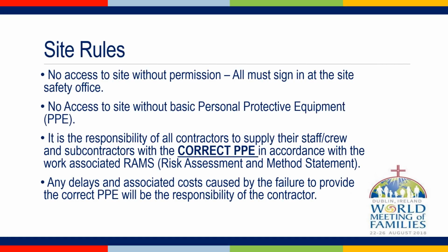For the safety of all working and visiting the site, the following rules will apply. There will be no access to the site without permission. Everyone wishing to access the site must sign in at the safety office located in the site compound. Similarly, you may not access the site without the basic personal protective equipment, or PPE, as discussed in the previous slides. It is the responsibility of all contractors to supply their staff and crew and all subcontractors working for them with the correct PPE in accordance with their Work Associated Risk Assessment and Method Statement, or RAMS. Any delays and associated costs caused by the failure to provide the correct PPE will be the responsibility of the contractor concerned.